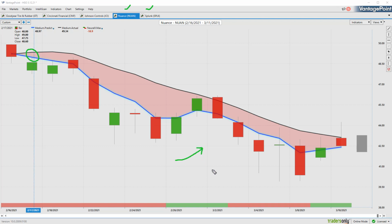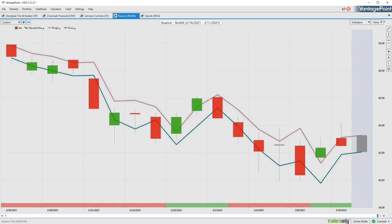You again see these situations where that neural index is saying, okay, expect some strength and some higher highs over these trading days. But overall, the trend is very clearly down. So we can look at those predicted highs and lows and have that advanced warning that says, okay, you may want to get short here.